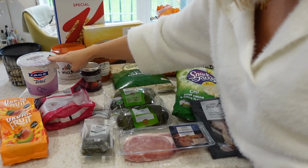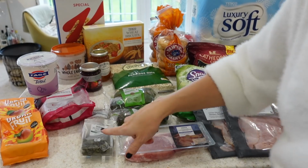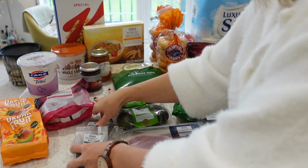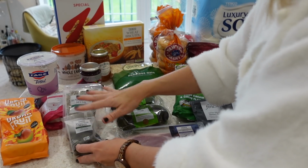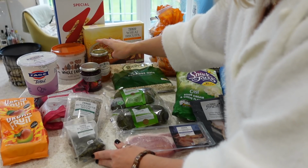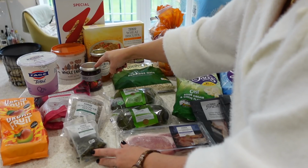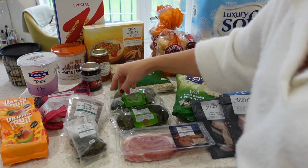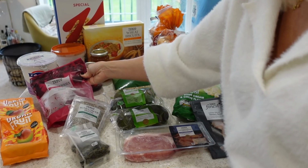I have got some yogurt because the kids love to have yogurt with some pumpkin seeds and sunflower seeds, which I have got here. They like to have some yogurt, the seeds, and then some honey on top, which we've already got. I got some more jam and some marmalade for toast to go with the peanut butter. My kids love jam and peanut butter on toast. I've got some frozen fruit here as well so that we can make some smoothies for the kids.